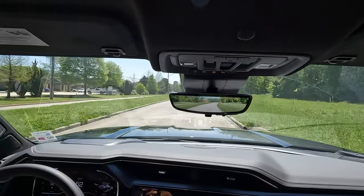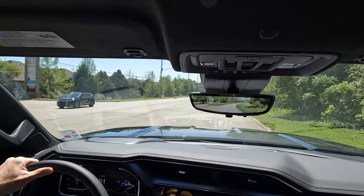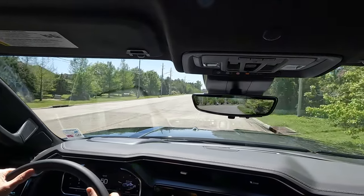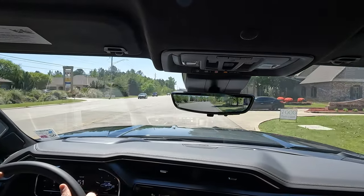I really like the changes that GMC made for the 2024 model years to these trucks. It definitely brought it up to a more modern look. I know a lot of you over the last few years told me that the interior looked dated. What do you think now?